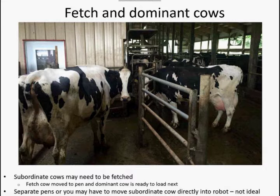Not ideal, but at certain times we do need to just move these cows right into the robot. We try to limit that because they get used to it. Cows are creatures of habit. The more often we have to go get them, the worse it becomes for fetching them.